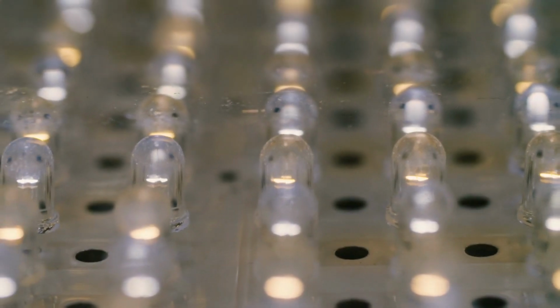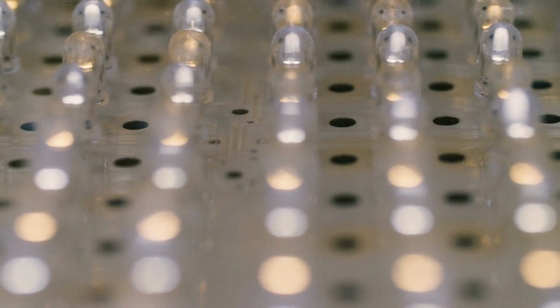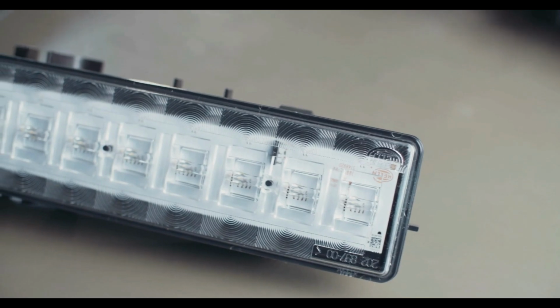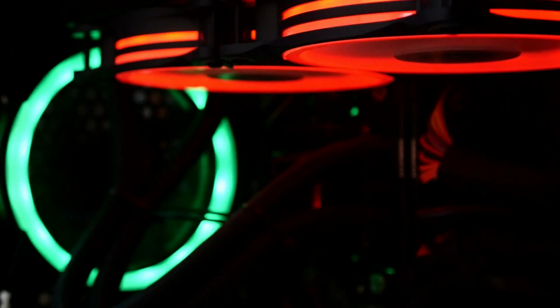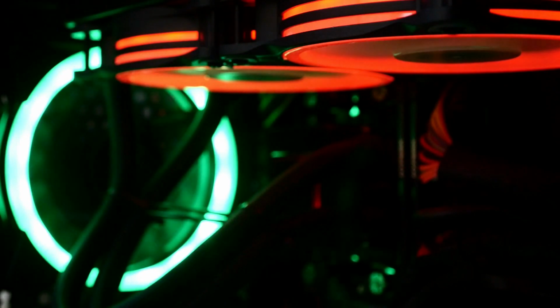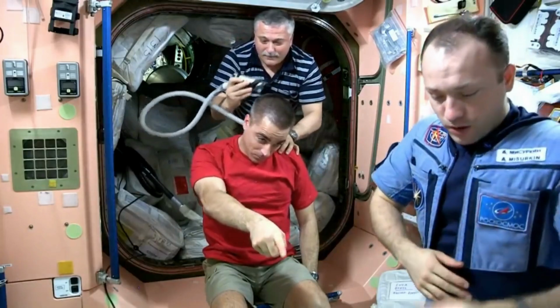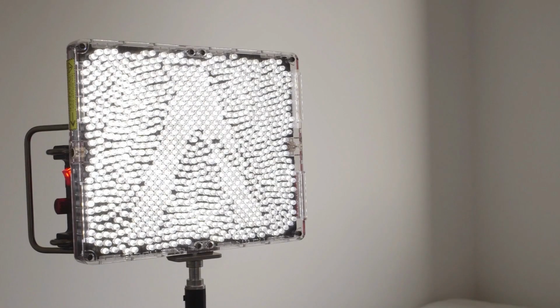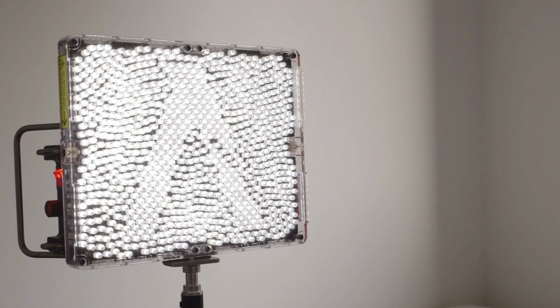Number 5. LED innovations. LED stands for light-emitting diode, which is a semiconductor device that emits light when an electric current passes through it. LEDs are widely used in lighting, displays, medical devices, and agriculture. But did you know that NASA pioneered many LED innovations? NASA used LEDs to grow plants in space and to treat wounds and muscle pain in astronauts. LEDs are more energy efficient, durable, and versatile than traditional light sources.